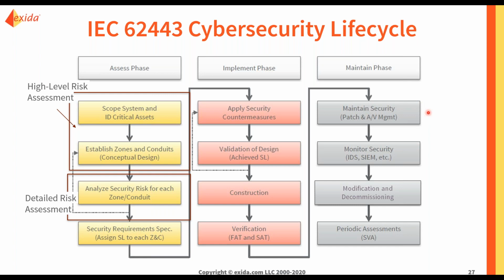And so during the maintenance phase, what's looked at a lot of times would be patch management and antivirus management to make sure that there's up-to-date protection on individual devices. Things like monitoring the security, so intrusion detection systems, as well as security event and incident monitoring, making sure that the system is not being currently breached, or if there does seem to be some sort of security concern, that can be quickly investigated and corrected, or whatever actions need to be taken are put in place.